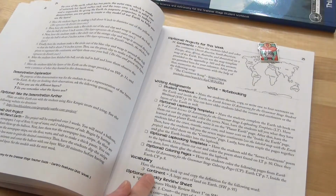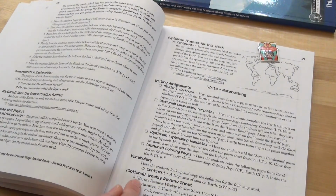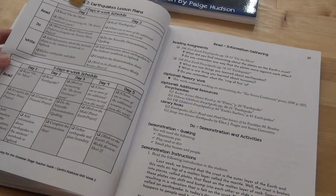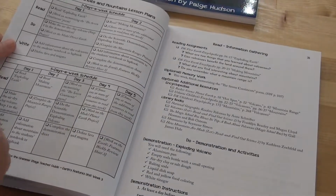You have your student workbook options, which I will show you in just a moment. Here is the vocabulary that we worked on, which was continent. Again, she could copy this if I have her do that. And then we have the weekly review, which we're going to have in the student workbook. And that is the week 1. And so you can see it follows the same sort of format again. It's just the new topic, and it just goes each and every week.